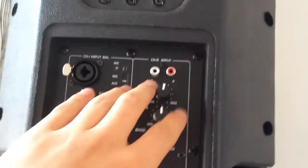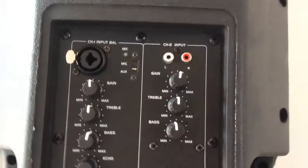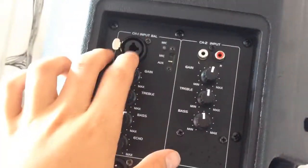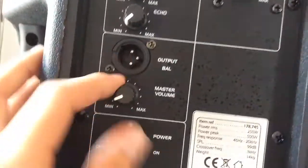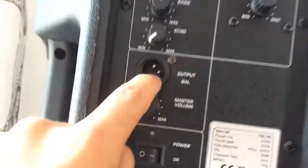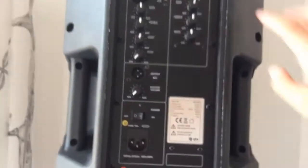Channel 2 is RCA. So if you're going to run RCA, make sure you have a split output on your mixer, because these only work best in RCA. But then if you are running RCA, make sure you get quarter inch adapters or XLR adapters, because they sound much better on channel 1. You've got a balanced output, so you can daisy chain with an XLR cable into another one's XLR input, which I used to do until I bought my dual RCA, so I can just plug in what I do now.